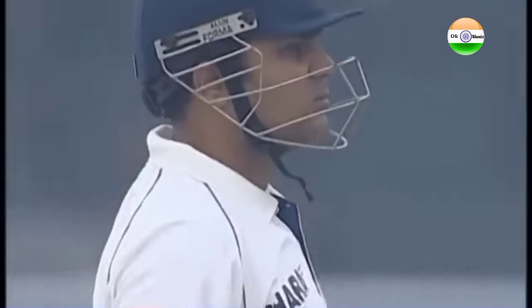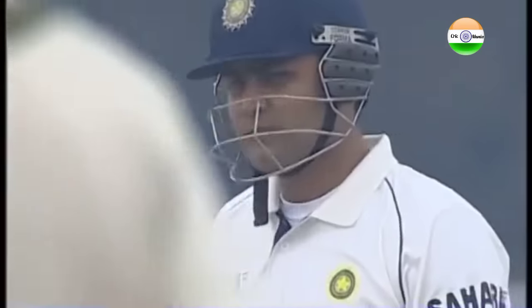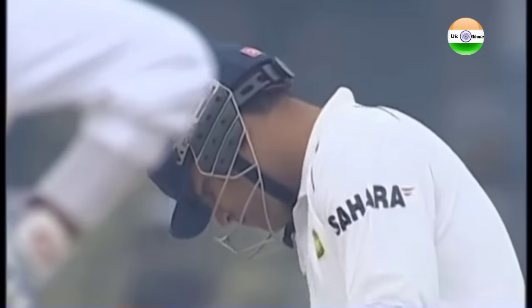Time he withdraws from the challenge. The smart operator Virender Sehwag, he'll pick up the deliveries that he wished to hit. There's a lot of method in his hitting.